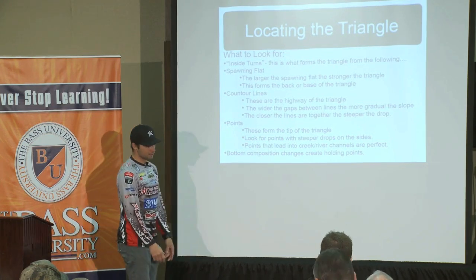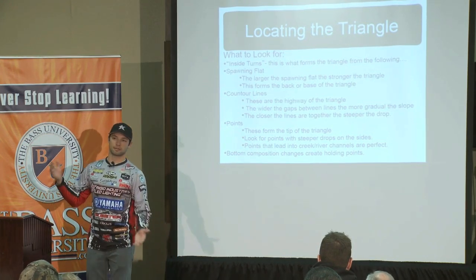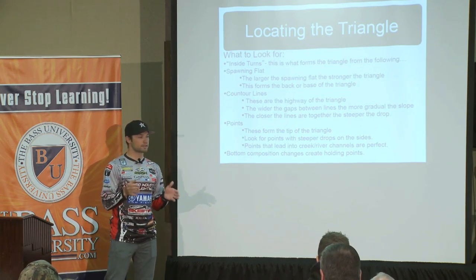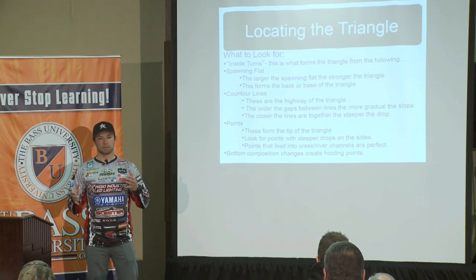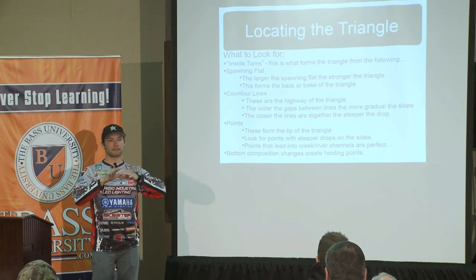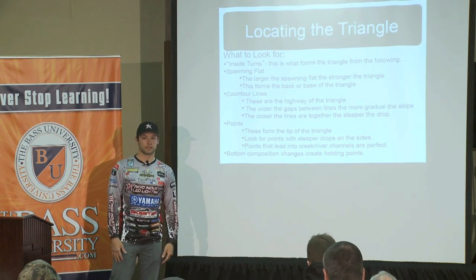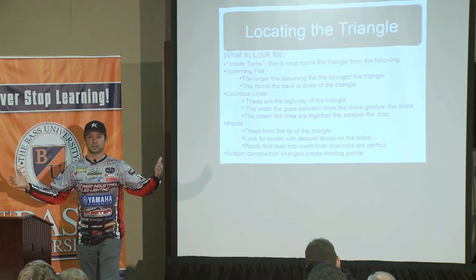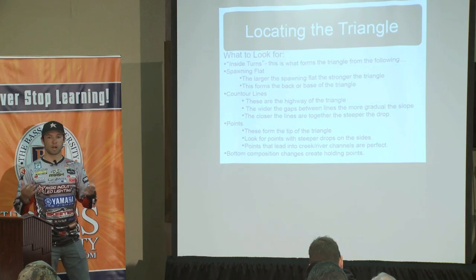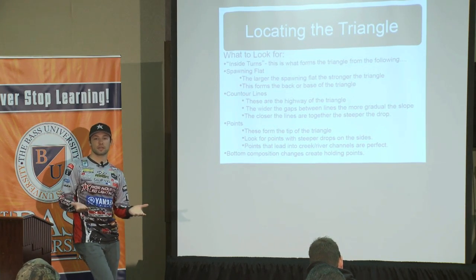The biggest thing you have to look for is a spawning flat. The reason for that is the larger your spawning flat, the more fish that area can harbor, right? If you just have a tiny little bay, you may only be able to fit 20 or 30 fish that are able to spawn, right? They have to have a certain amount of area to spawn. They're not going to spawn all on top of each other. So the larger an area that you have for those fish to spawn, it's just more habitat for them. It can harbor more fish, so that's going to give us more opportunity to catch more fish.